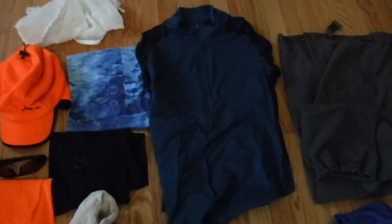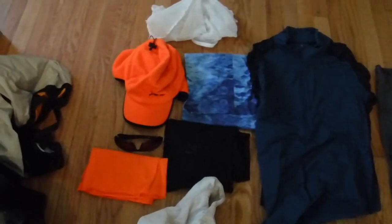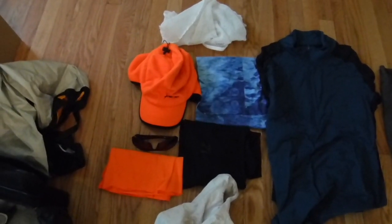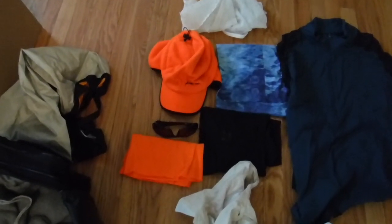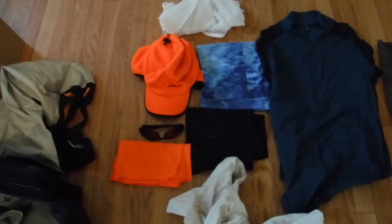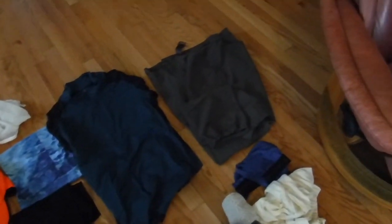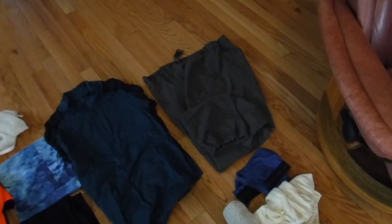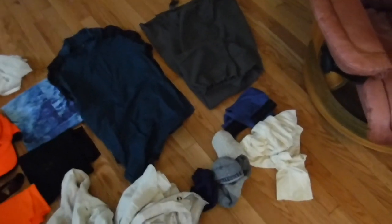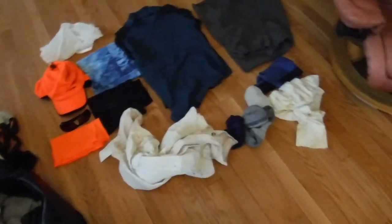This green thing in the middle is a wool half-zip base layer. A couple of different buffs for my neck and to keep my head warm, a hunter orange cap, and a hunter buff, because we're going to be in an area where we've been told there are hunters and we don't want to get shot. Some medium weight nylon pants, long underwear, a pair of socks, sock liners, and a nylon shirt.